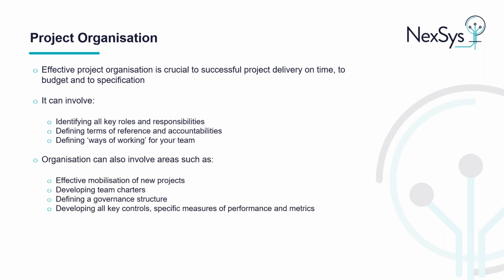Organisation can also involve areas such as effective mobilisation of new projects, developing team charters, defining a governance structure that covers key responsibilities, accountabilities, authorities, and decision-making, and developing all key controls, specific measures of performance, and metrics that will be used by the entire team.